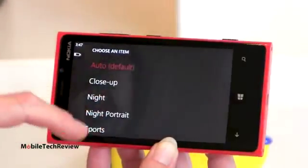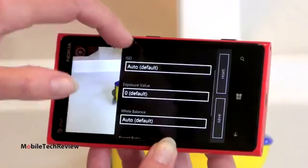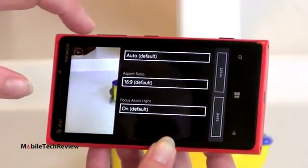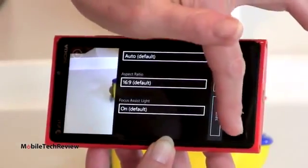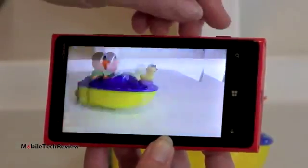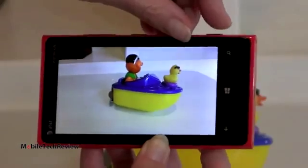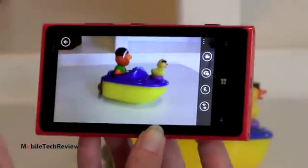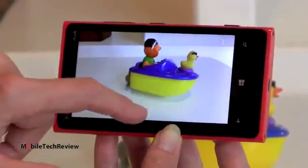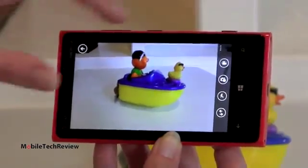Scene selection, close-up, night portrait, sports, backlight, ISO, exposure, white balance, aspect ratio 16:9 by default, and focus assist, which is on, and we're going to leave it on. So you can tap to shoot and focus, or you can use the two-stage shutter button. Pretty stiff button there. I find it a little easier to tap on the screen myself. And there's the last picture we took just by hitting the back arrow. And we can get back into the camera just by swiping in the other direction, which is pretty cool.